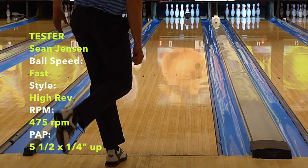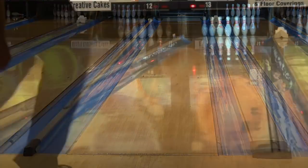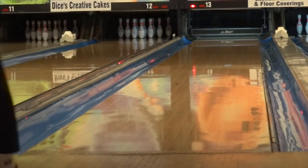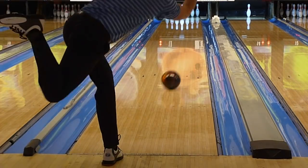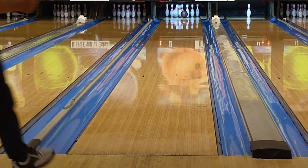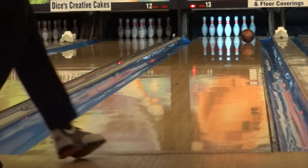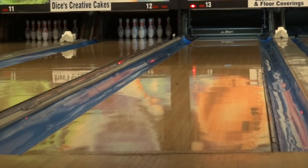Sean was next, and it took him a little bit to figure this one out. The time it took was simply about realizing this ball's a little less overall on this shot than his Intense. He fought himself until he found this shot just outside the third arrow. Seems a bit direct for him, especially considering he played the matchup Black Pearl inside the fourth arrow.